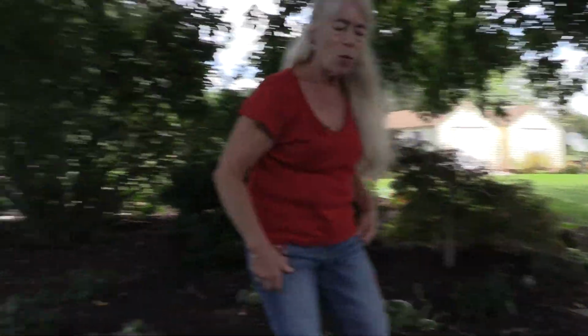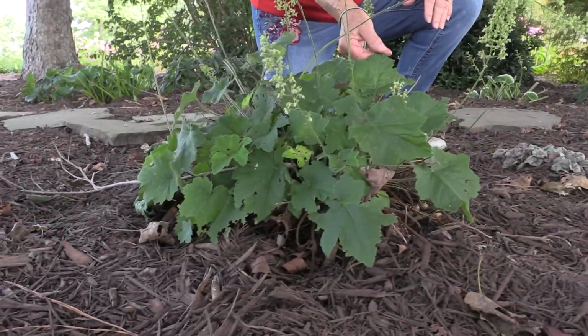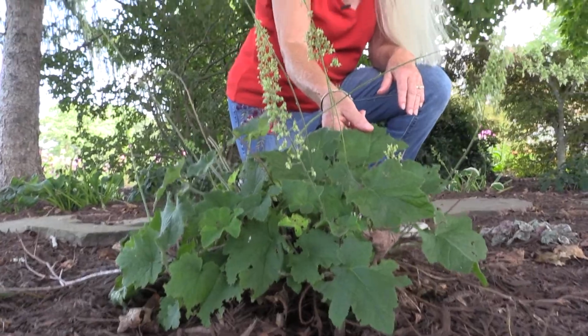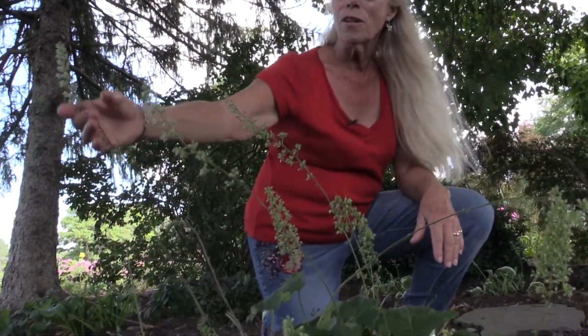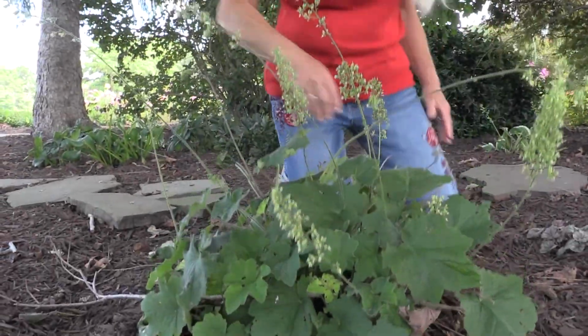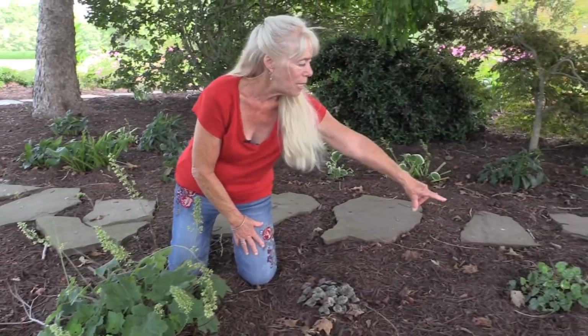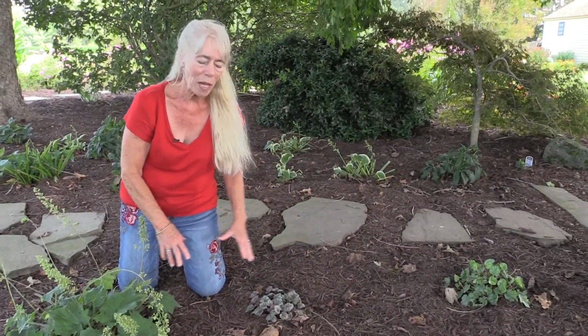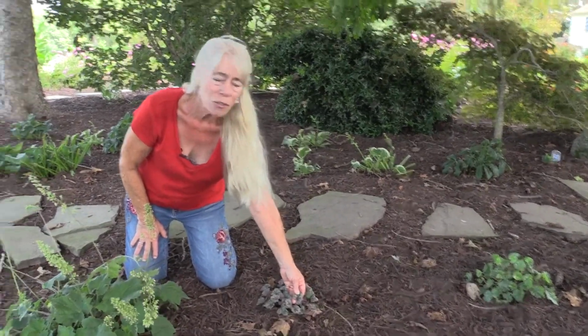This is a type of coral bells, and this is called Autumn Bride. The foliage is soft and fuzzy and large, and these are the flowers. So this blooms in the late summer and into the fall, which is really cool. Now over here, this is also a coral bell, so is that, and so is that. So these are all different types of coral bells, very, very small foliage. This one has got a beautiful, like a silver undertone.